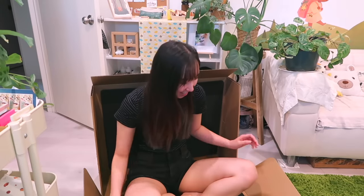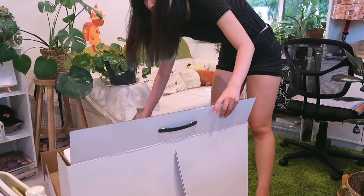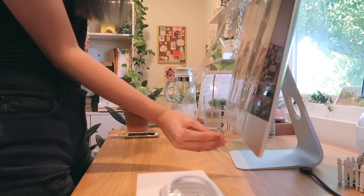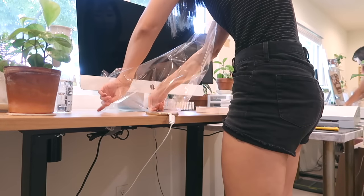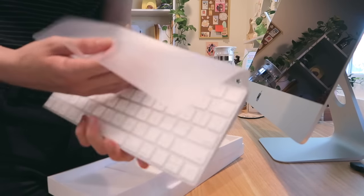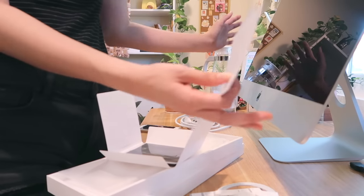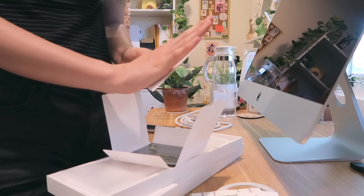This is comfy. This is everything about the iMac that is hilarious. You have a giant computer and then they have a tiny pamphlet that's the size of my palm.